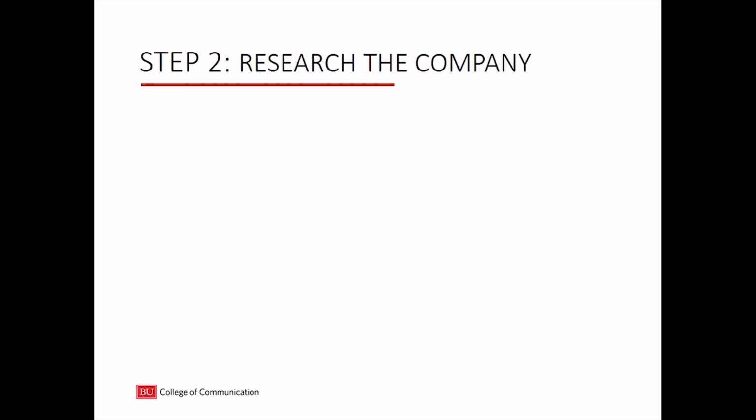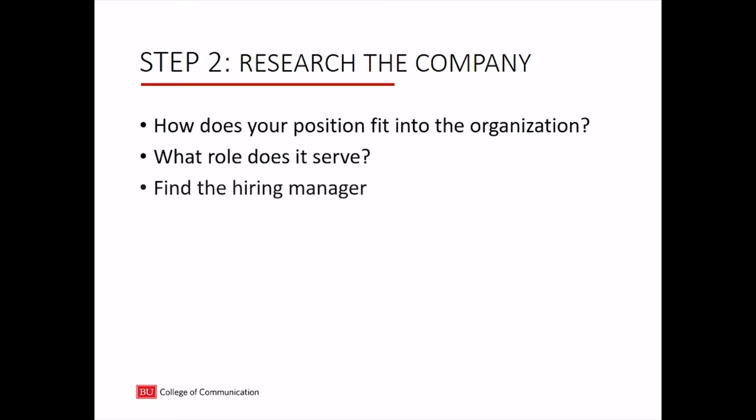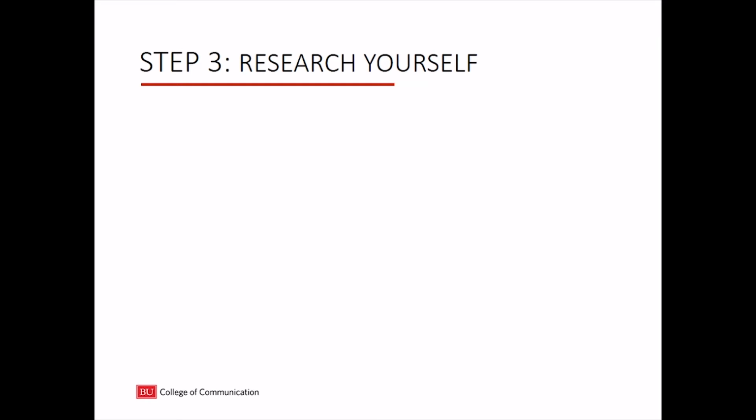Step number 2, research the company. You know the basics of the position. What are the department and organization basics? How does your position fit into the organization as a whole? What role does it serve? Find the name, title, and address of the hiring manager online. What draws you to this company or department? What impresses you? What does the organization value, especially in its employees? How do you demonstrate the company's goals or align with their values? Know anything of interest.